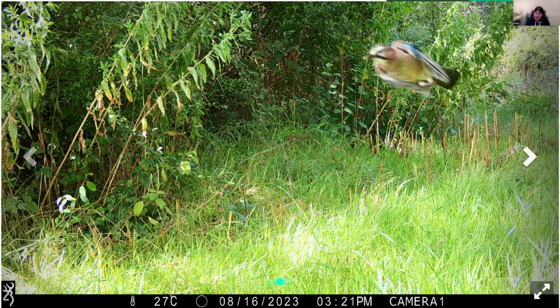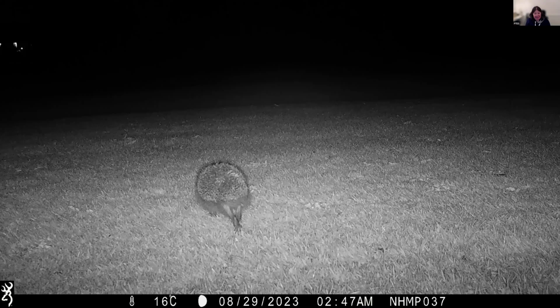This one, any thoughts on this one? Yeah, absolutely. This is a jay. And then finally, this little fella. It's not a trick question, this one. Have we all gone shy? Okay, well, this is a hedgehog. Yeah, thank you. So a hedgehog going away from the camera, but I like this one because you can see his feet or her feet. I quite like that one.